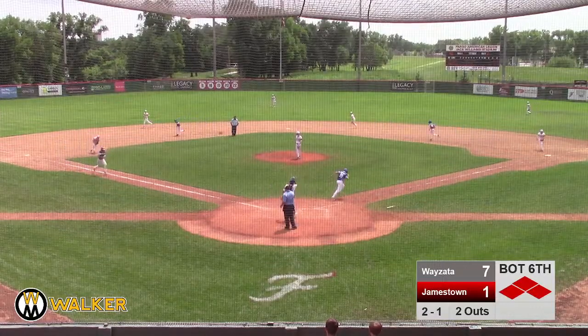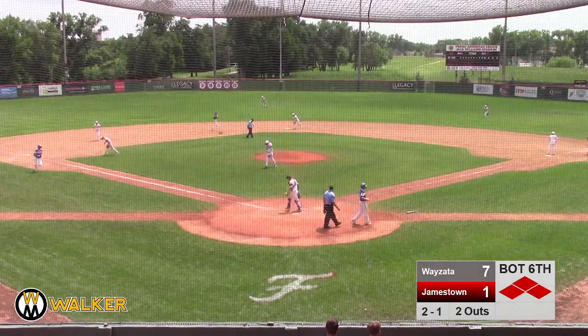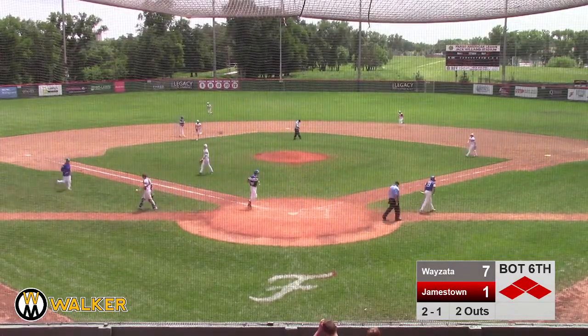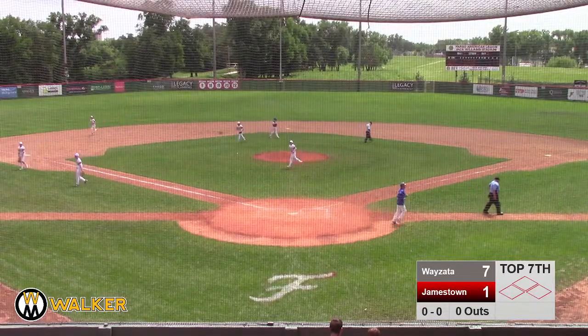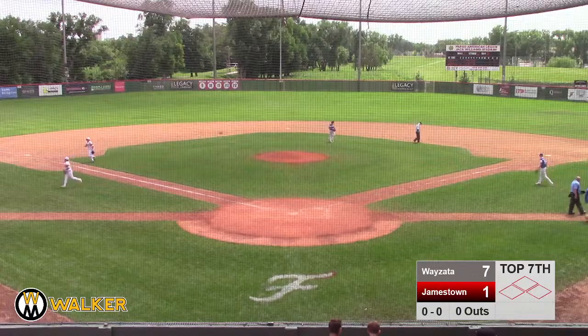Ground ball, third base. He gets all the way to first. Is he on the base? Yes, he is. And I feel like the deciding factor in this game so far has been the amount of clutch. I feel like Jamestown has been in a couple of those scenarios, but they can't get the clutch hit to drive in a couple runs. They just can't capitalize.